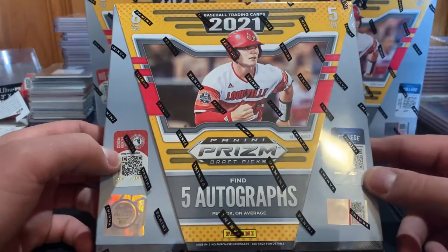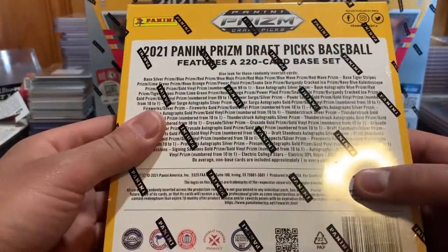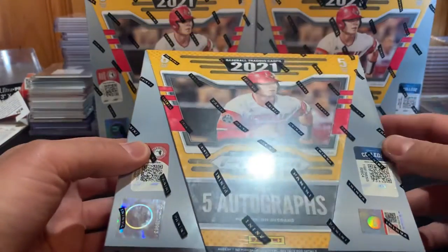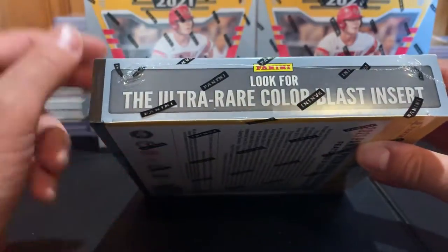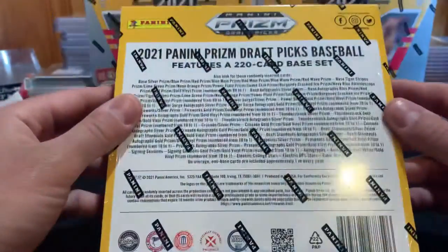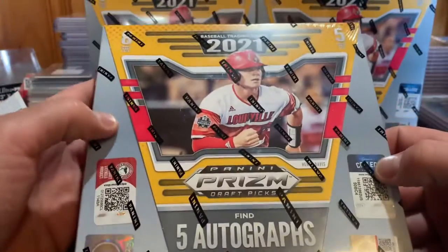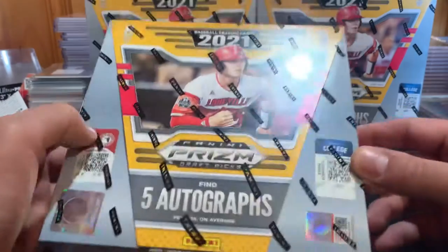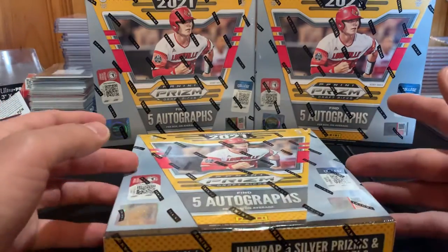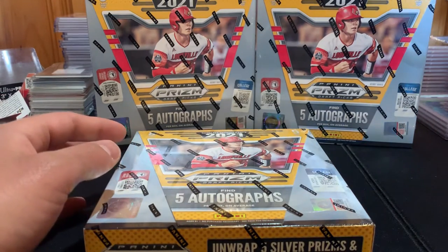Henry Davis is obviously one of the bigger guys you can find in here. We got 5 silvers and 3 numbered parallels per box on average. Look for the ultra rare color blast inserts, which I think are like 1 in 3 cases now. Yeah, 8 cards per pack and 5 packs per box. So you get an autograph per pack. We'll just rip into it and see what we can find.